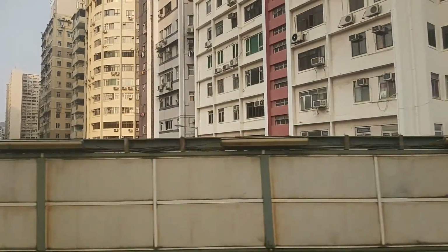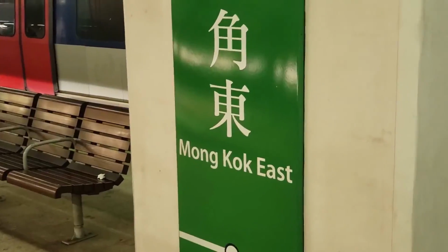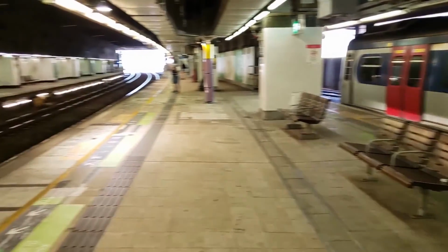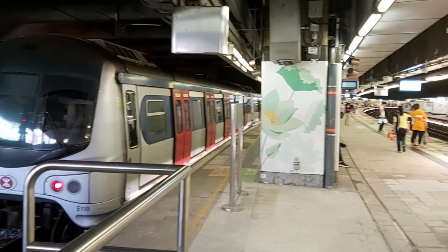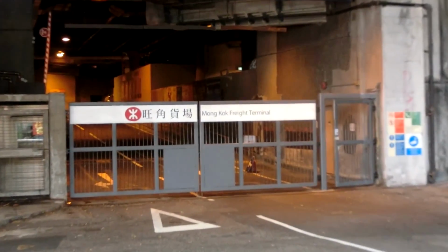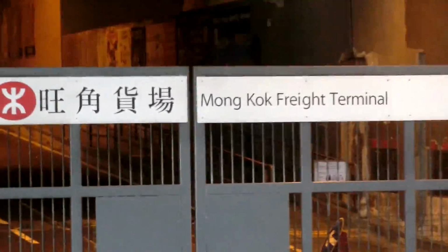The train then passes under tunnel number 1A under Princess Margaret Road. Tunnel number 1 was demolished during double tracking. The train then enters noise barriers which continue for the most part till Mong Kok East. This station has 3 platforms, with the third platform being used for the occasional train that berths there, such as the morning service that terminates here. Mong Kok East also contains a hidden and disused freight yard next to platform 3.